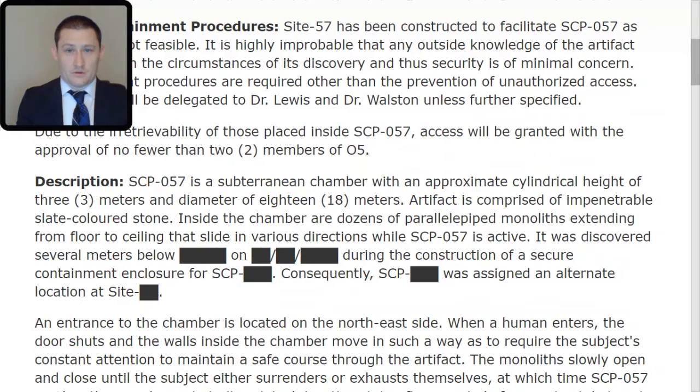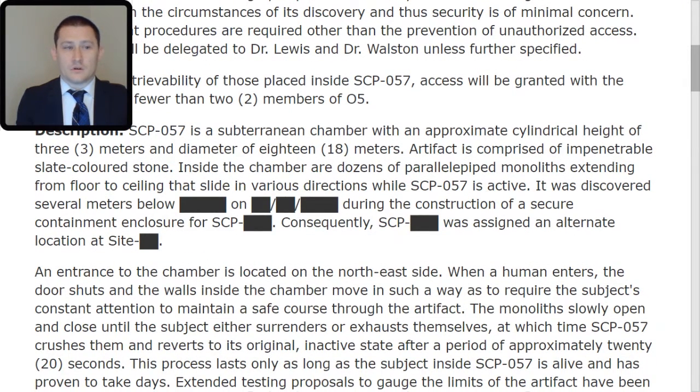Description: SCP-057 is a subterranean chamber with an approximate cylindrical height of 3 meters and a diameter of 18 meters. The artifact is comprised of impenetrable slate-colored stone. Inside the chamber are dozens of parallelepiped monoliths extending from floor to ceiling that slide in various directions while SCP-057 is active. It was discovered several meters below redacted on redacted during the construction of a secure containment enclosure for SCP-redacted. Consequently, SCP-redacted was assigned an alternate location at site redacted.